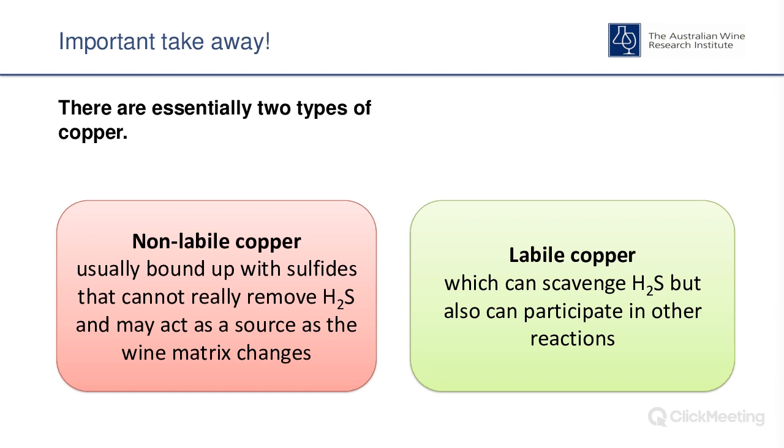So the big learning I want you to grab onto from all those slides is that there are 2 forms of copper probably going to be available in wine. Most of it is non-labile copper, which is stuff that's hanging around all the way from fermentation through to where you've added copper after fermentation. It's bound up copper. It's not available to remove other sulfides, and it is a risk factor because it can be a source for sulfides post-packaging. There's also labile copper, which is free copper that's been added recently usually, and is available.